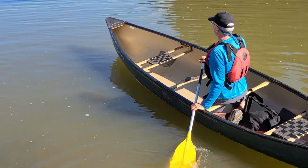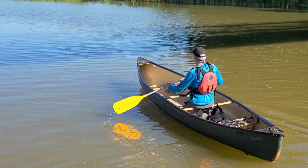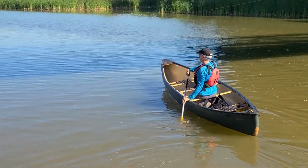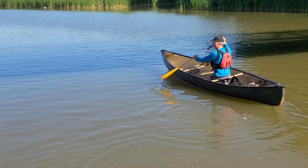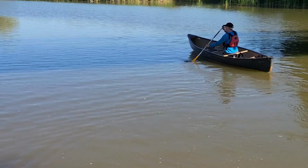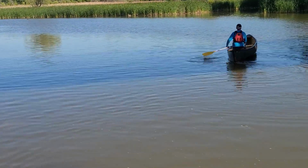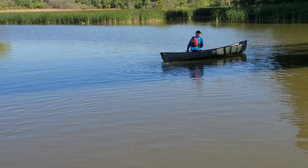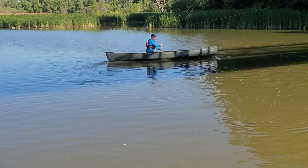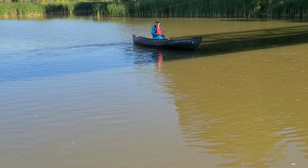Here we go. Forward stroke with a little J at the back. Big stroke. Going straight. You're going to turn before you get to the fisherman, I hope. I'll paddle straight back at you.